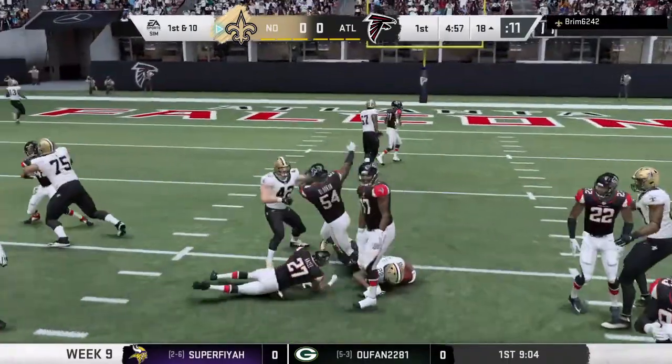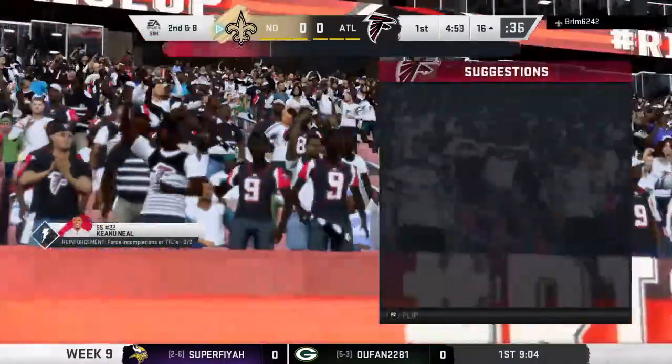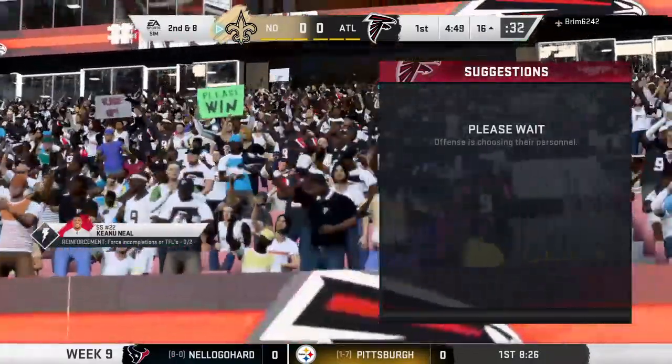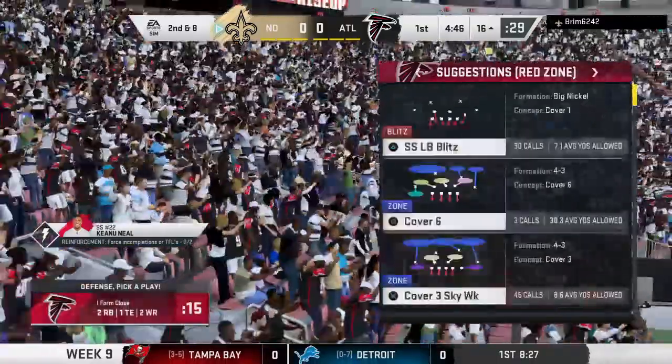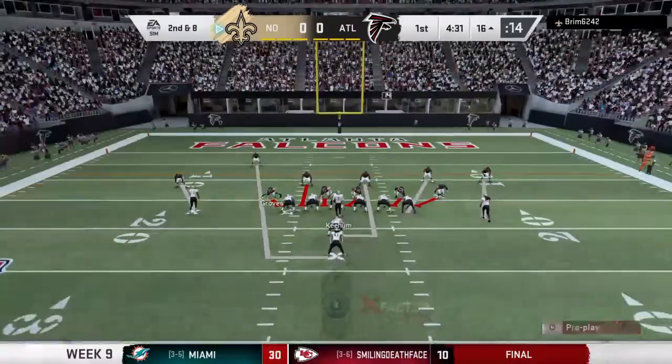A run. It's Murray. And they'll get him down right around the 16. And on the stop, DeMonte Casey. Typically, we think it's the strong safeties that are better tacklers, especially closer to the line of scrimmage amidst traffic. But in this case, how about the free safety coming up and making the big-time play?